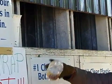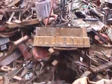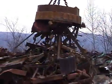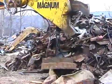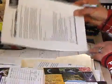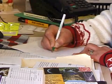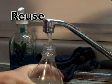What's the benefit of recycling? Recycling enables natural resources to be used over and over again, so that new resources do not have to be taken from the earth. Recycling does have some downfalls, in that it consumes energy and can be expensive. There are some cases where things made from natural resources can simply be reused. Reuse involves using a resource over and over again in its same form.